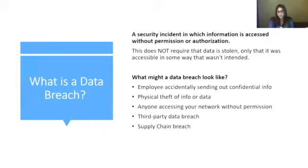So for the purposes of today's conversation, I want to dig a little deeper into what exactly a third-party breach constitutes.